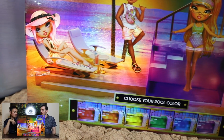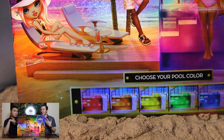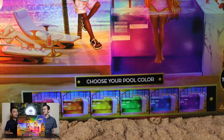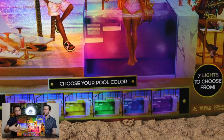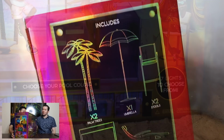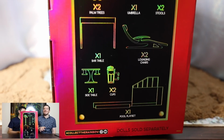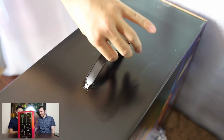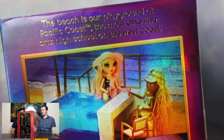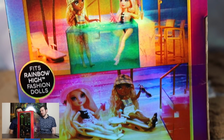And the pool inside this playset seems to have a very similar feature to the color changing car, where you can have different colored lights so you can see the water in a multitude of different colors. And the two main sides have the same image. Yes. And then at the side, we can see everything that the playset includes in metallic gold. There's a nice handle at the top for you to carry it because this is a very large box. And we have a brief blurb and series of scenes on the other side. The beach is our playground at Pacific Coast, the most elite fine arts high school on the West Coast.